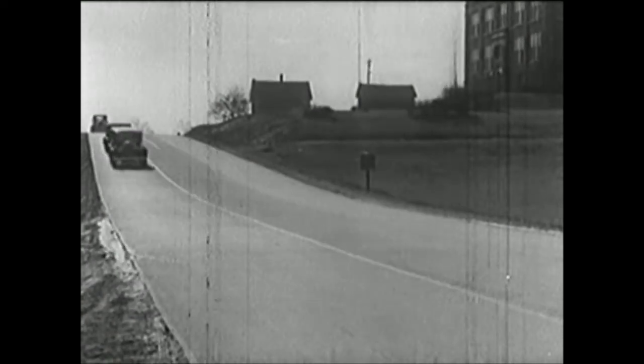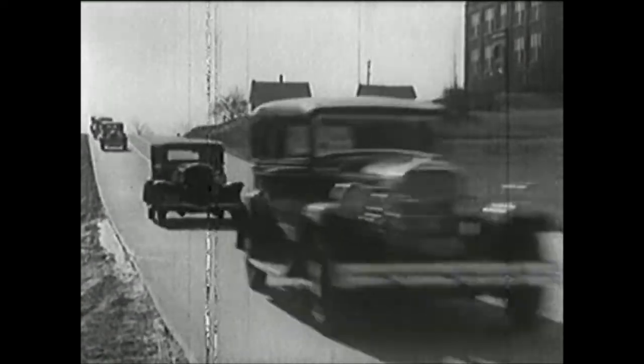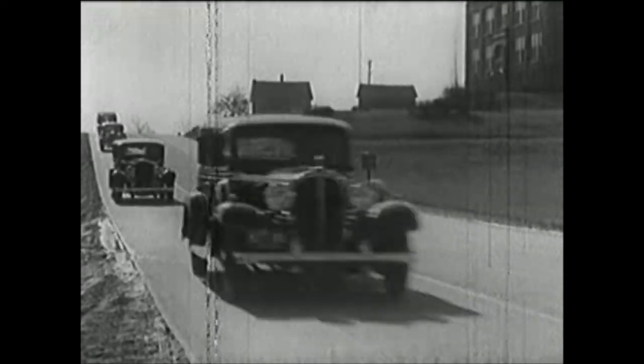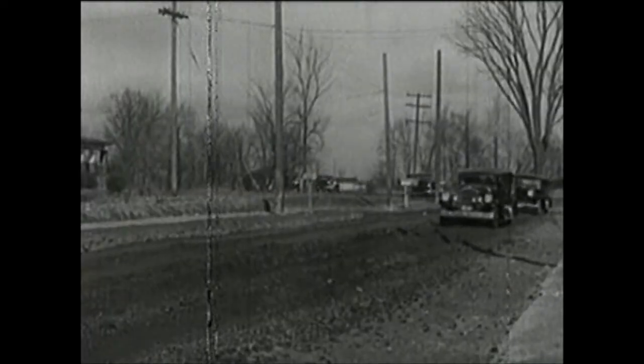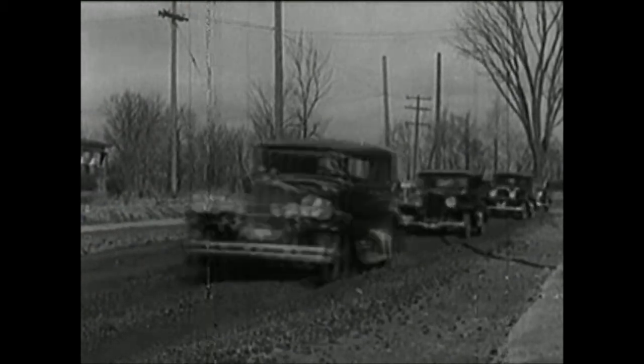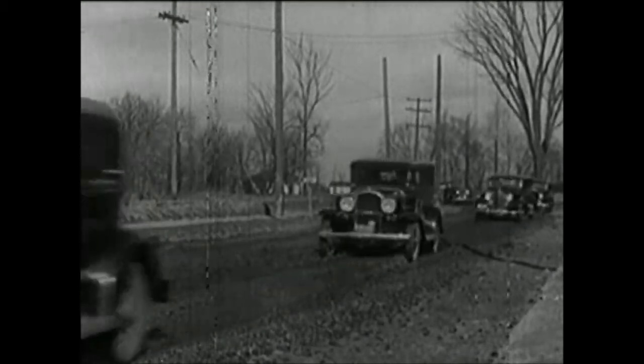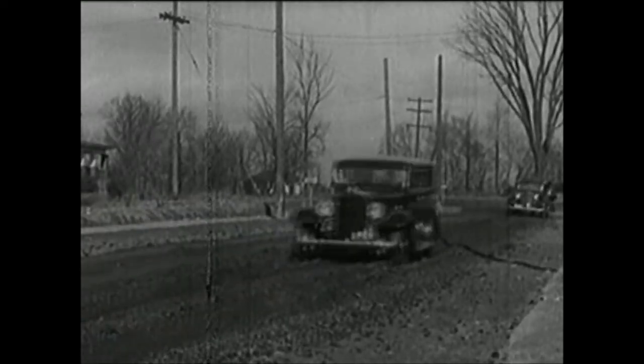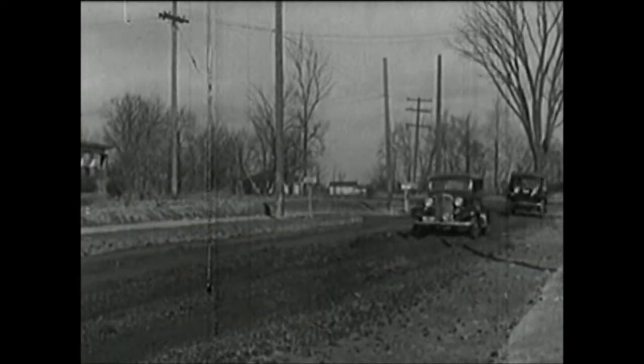Day after day, week after week, Brunswick tires are subjected to every condition of road surface and speed. Over smooth highways, uphill and down, over rough roads and bumps that few drivers ever encounter. Accurate records of mileage and speeds are diligently kept. The tires are shifted and rotated around each wheel every 300 miles so that wear conditions are uniform.